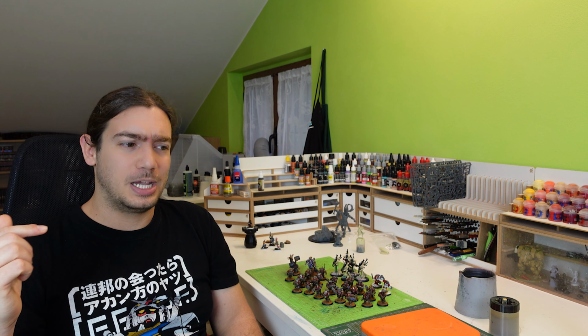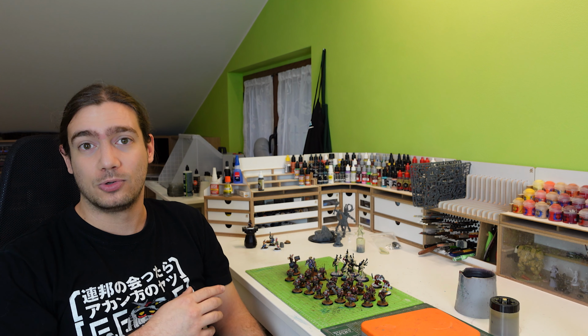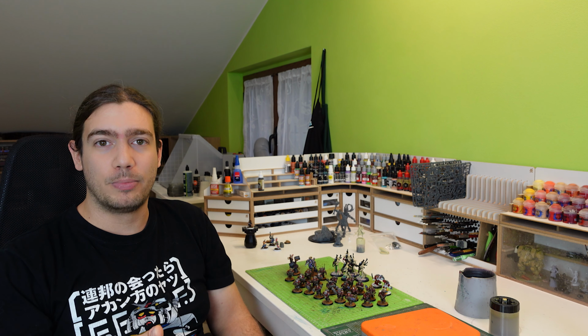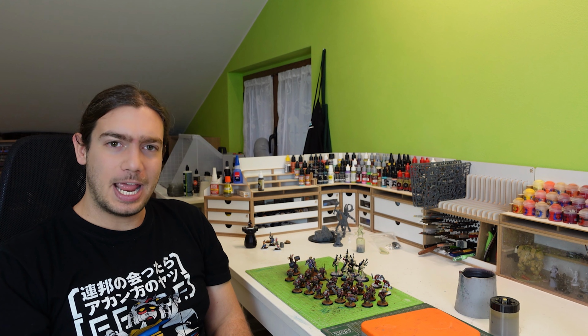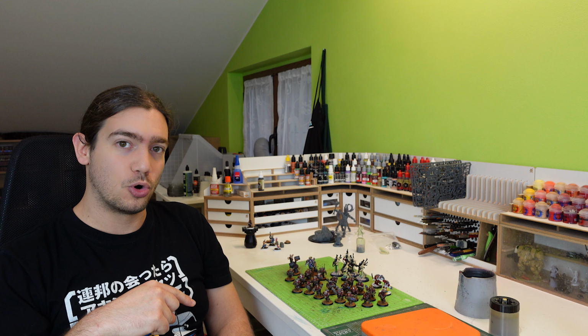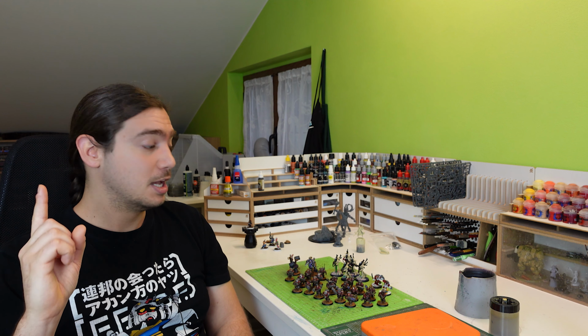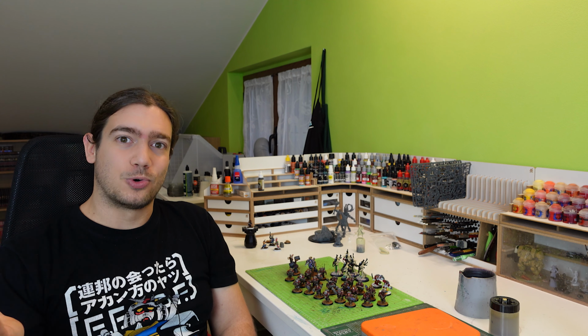In fact, a friend of mine told me that even though they are technically Leagues of Votann for Warhammer 40k, I could also use them as a Necromunda warband because they would fit so well. And actually, I think he's right. Maybe I'm going to use them as a Necromunda warband in the future, even though I never tried Necromunda, but maybe this is an opportunity for me to try that game.